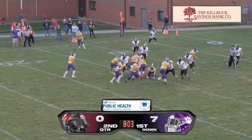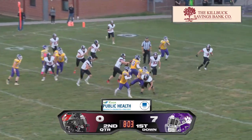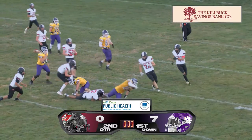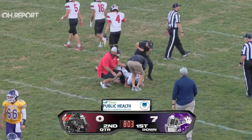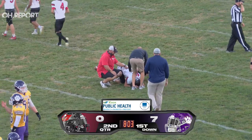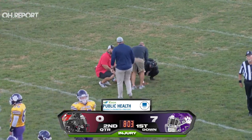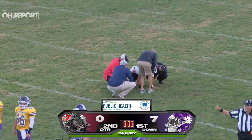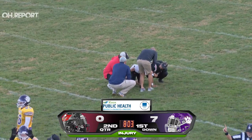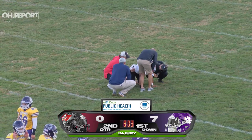Really slow to get up, and there's a trainer. He's trying. He's obviously in pain. And quick onto the field. And that was a hard hit, but Garrison did go in with his head up. It's just always a dangerous situation involving the neck.